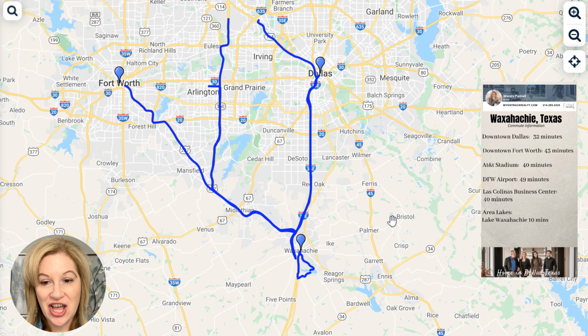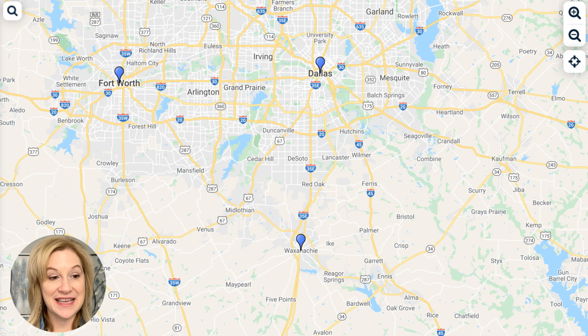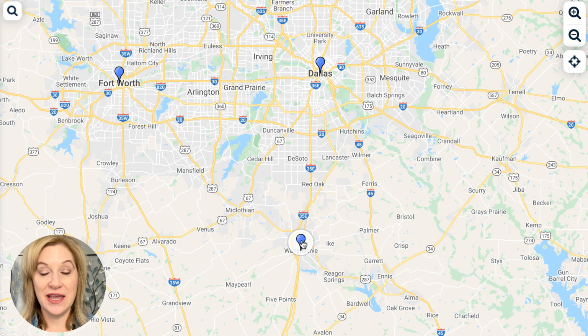Okay, Waxahachie, not super great on the commute times, but let me tell you something that is really cool about Waxahachie. You know, we talk about that commute time and everything. Let me tell you something that I think is very cool and that I think you're going to like: Waxahachie is not specifically a bedroom community. Even though it's far south and you might like that, you can definitely get acreage here.